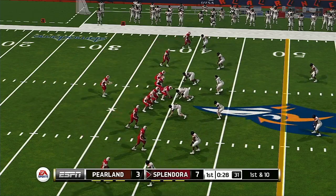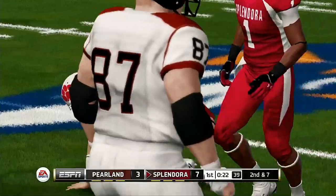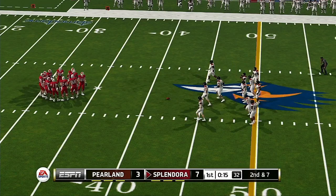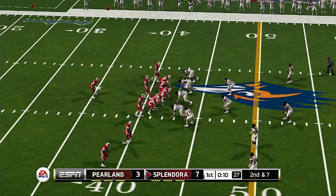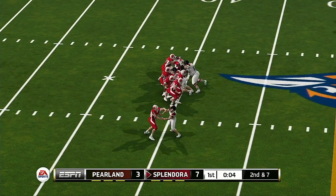They come out in an empty backfield. He's on the run. Slides down. 3 yards there on the quarterback keeper. That'll make it second and seven. Second and seven. Ball on the 42-yard line. Now he tries to buy some time.